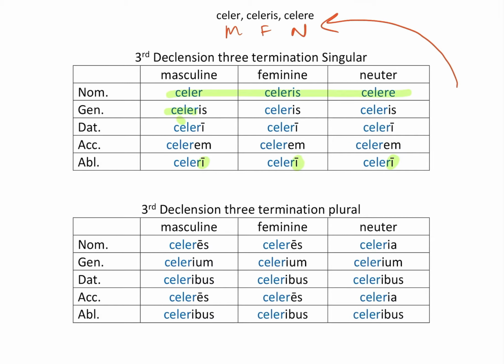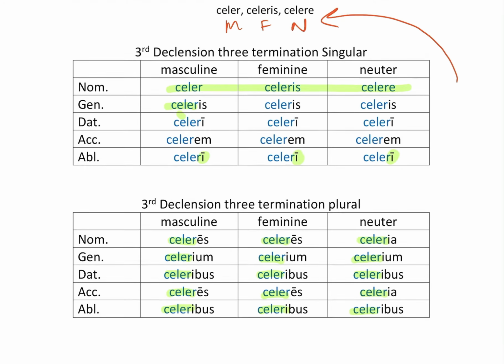So that's pretty easy. And then, of course, for the three termination plural nominatives, we don't use those forms. Everything here is clair, even the nominative plural, right? And then we add the I stem endings, which is why in class, the last thing we've learned is I stems. We had to know the I stem endings before we could learn adjectives.